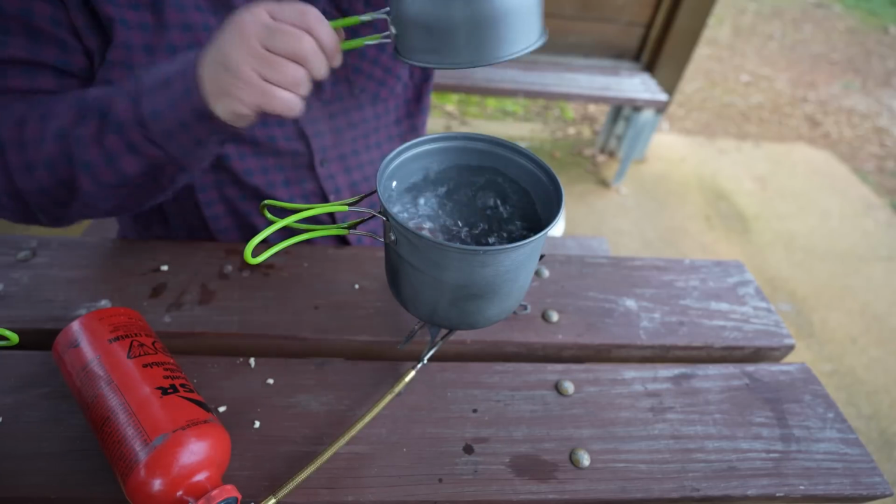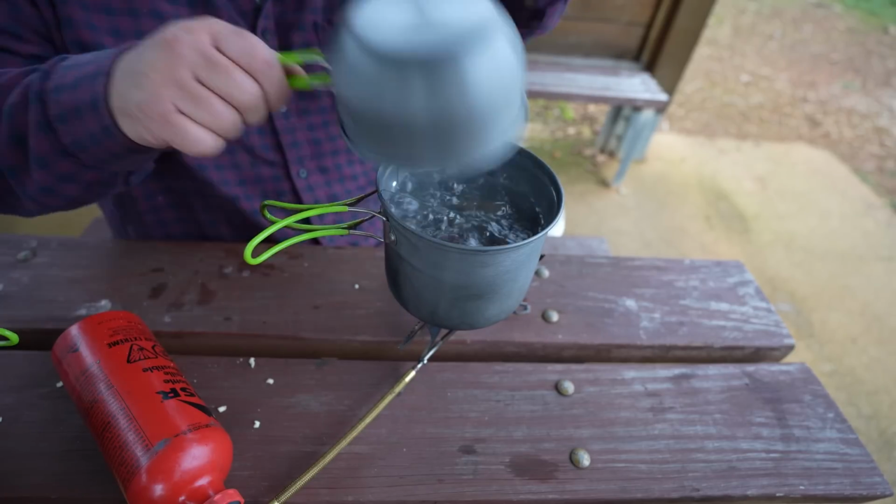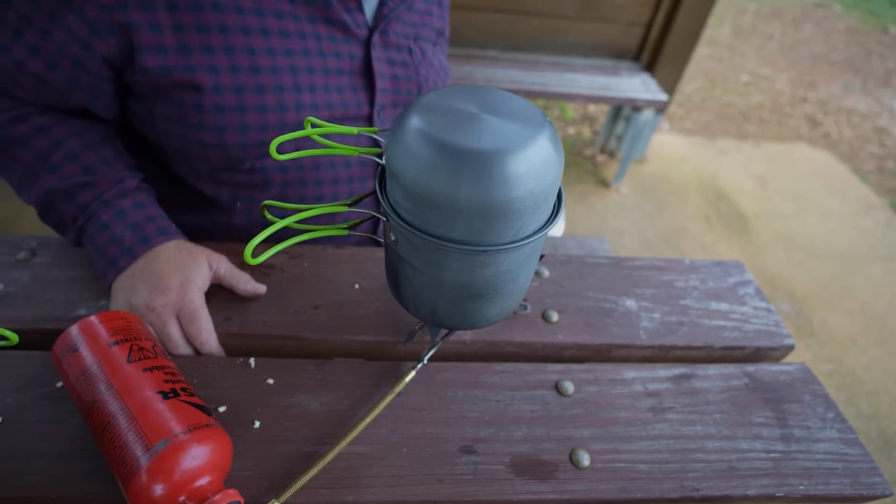Righto, number 2. These are actually quite nice size yabbies. They're not monsters, but they're quite nice size.